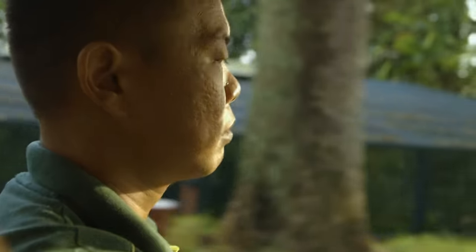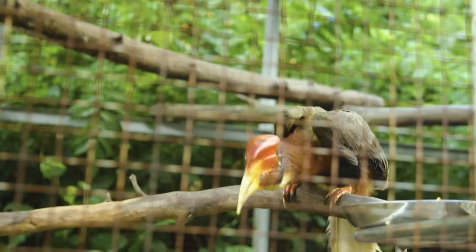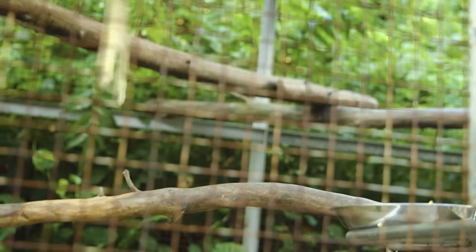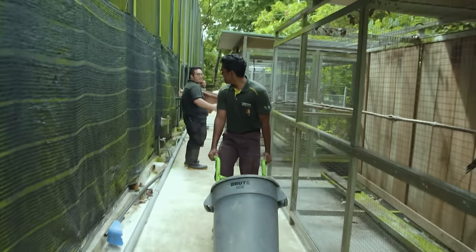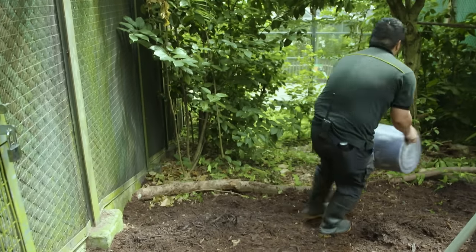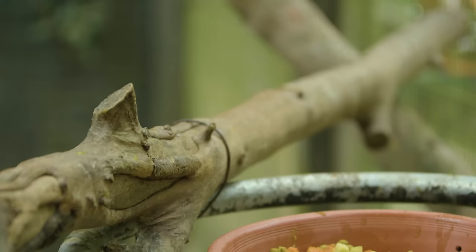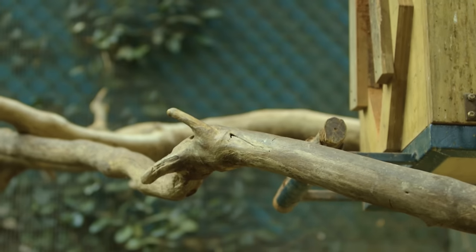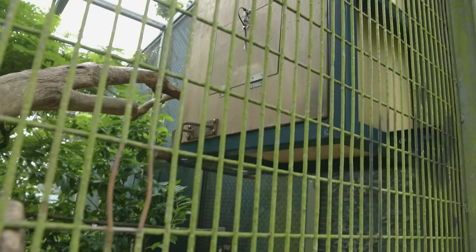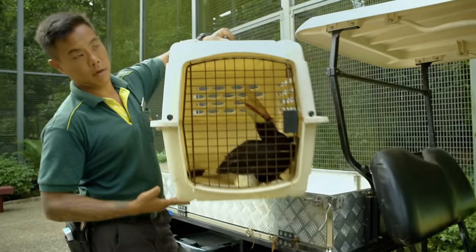Donated to the bird park a few years ago, this female hornbill can't fly because of a previous injury. To help her feel comfortable, the keepers are making adjustments to her mating aviary. The ground is softened, the perch is lowered and thickened, and the nest box is moved to a height she can easily reach. She is ready to be introduced to what could be her soulmate.